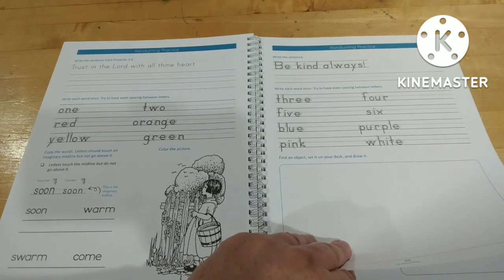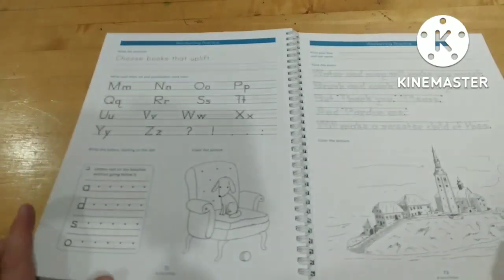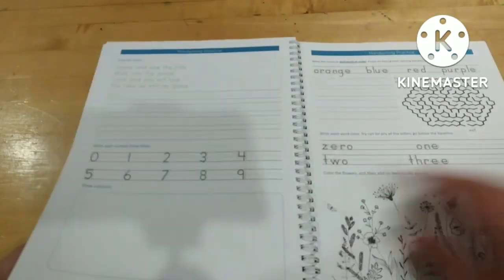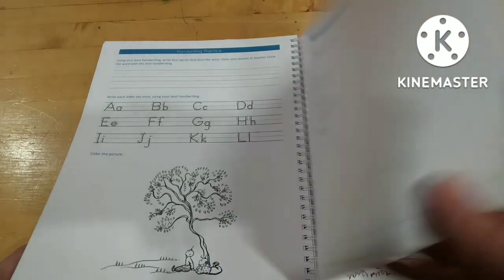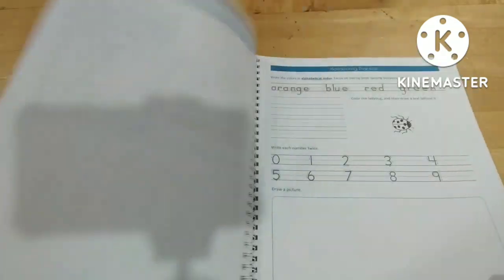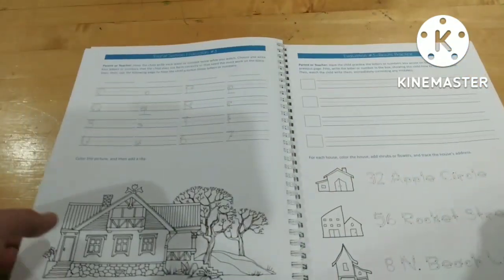So this has words and it has sentences and lots of pictures to color and draw, to keep them interested. Here's a poem for copy work. I have 2 children using The Good and the Beautiful handwriting right now, and they really love it. Here's another poem for copy work.